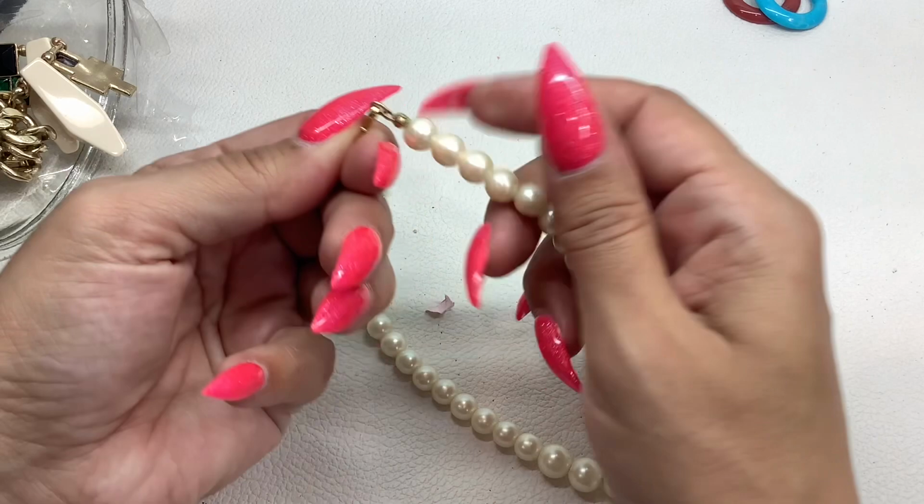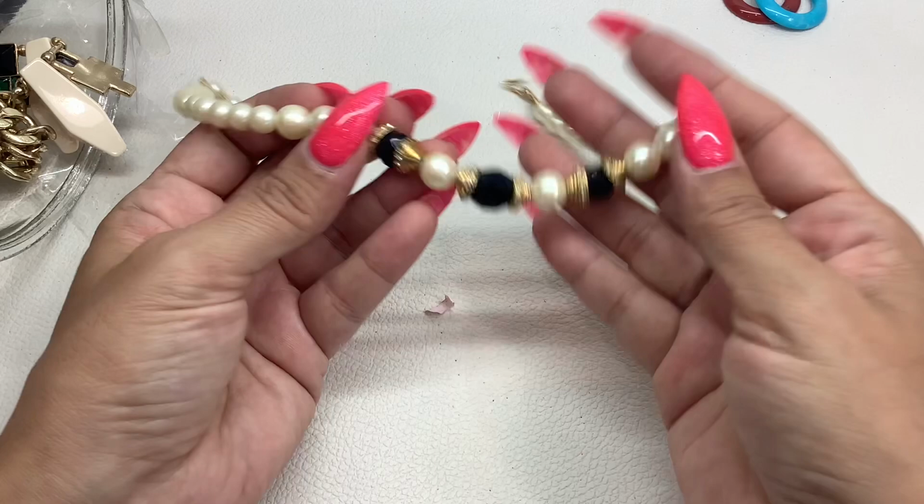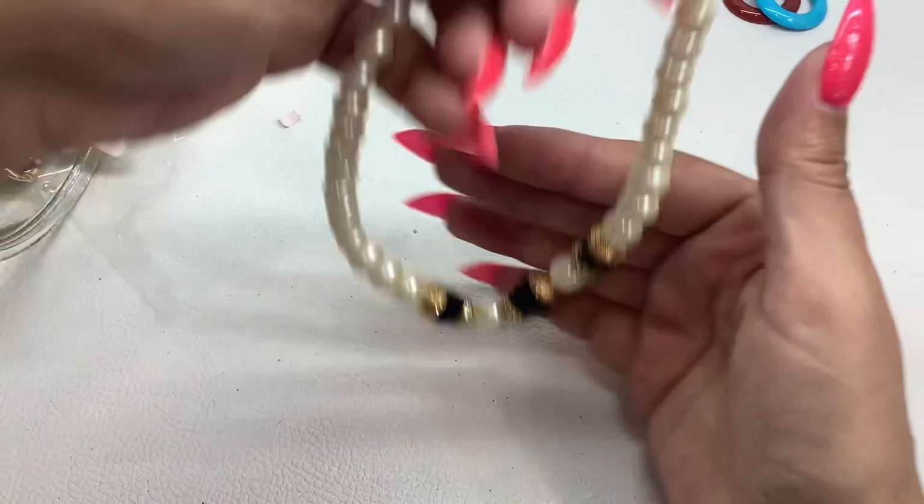I don't see any makers on this, but it is very pretty. Oh no, it's missing stones. Yeah, it's missing quite a bit. So this will be a dollar in craft, but I hope maybe somebody can fix that because that's a really pretty necklace. $1.